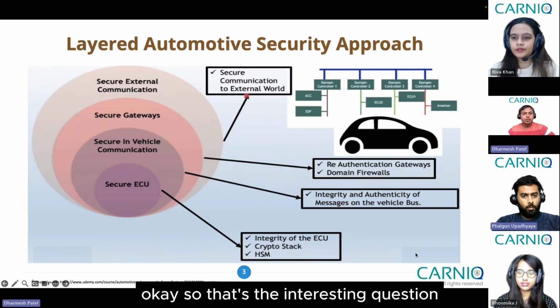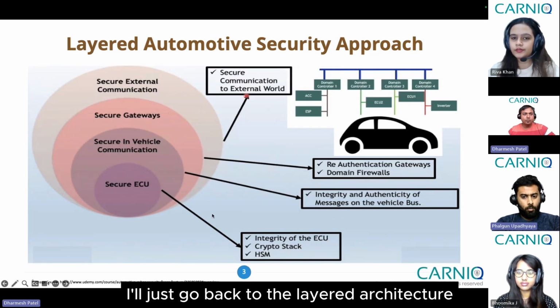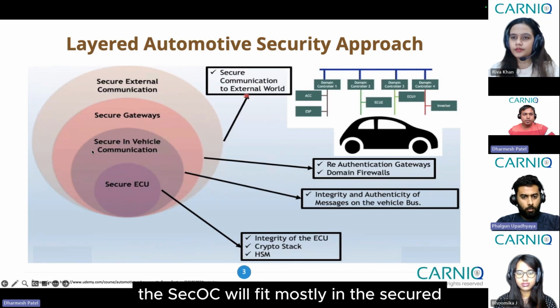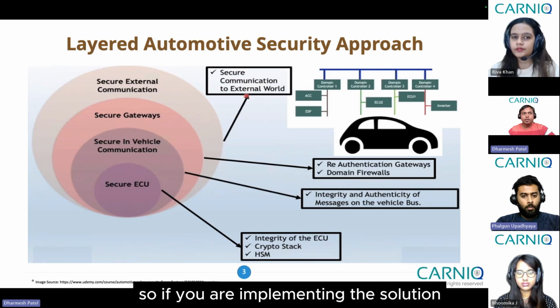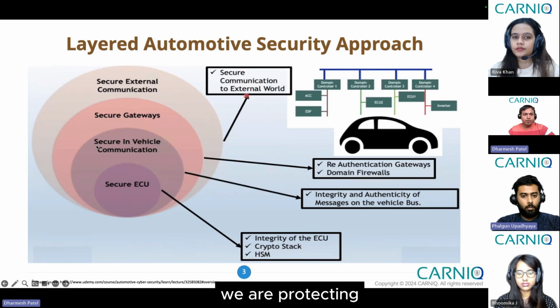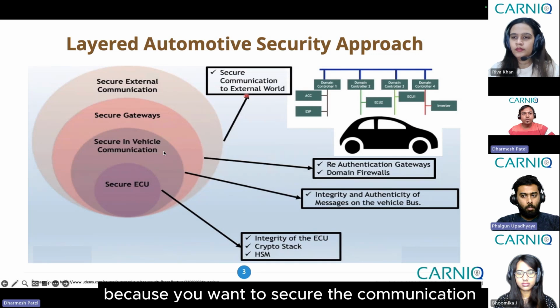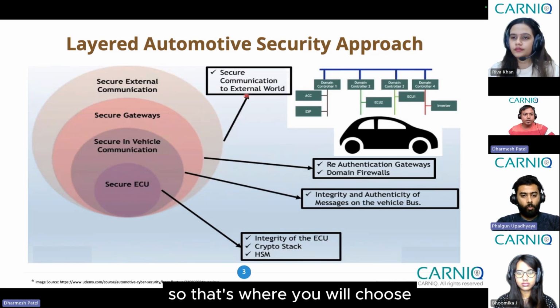Okay, that's an interesting question. To answer it, I'll go back to the layered architecture to indicate where SecOC will fit. SecOC will fit mostly in secured in-vehicle communication. If you are implementing the solution, the cybersecurity control will be chosen based on which layer you want to protect. We are protecting using SecOC at the second layer because you want to secure the communication within the vehicle, from ECU to ECU. So that's where you will choose it.